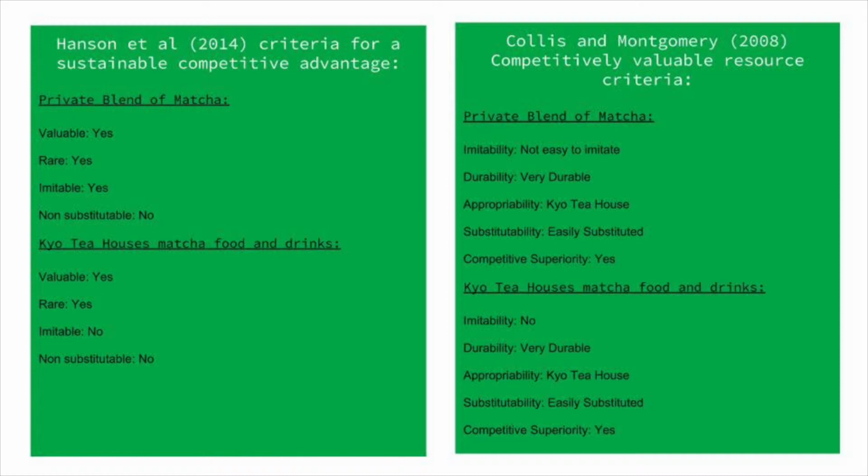With the Collis and Montgomery, yes, it can be copied, so it is the imitability. Durability, it can continue. The resource never depreciates because they can continue to bring them out. It is a big value creator in the business. The substitutability, yes, they can be substituted. And does it give them competitive superiority? At the moment it does, because they've got the best matcha food in that space.